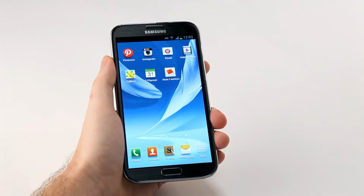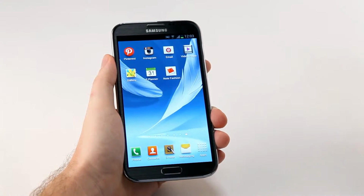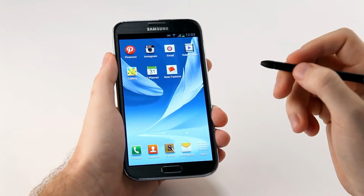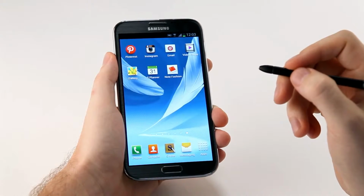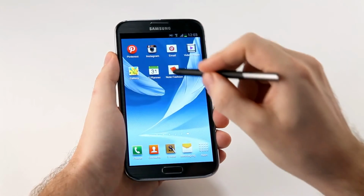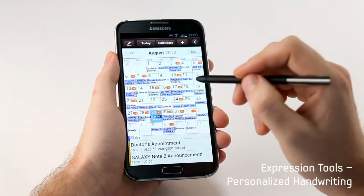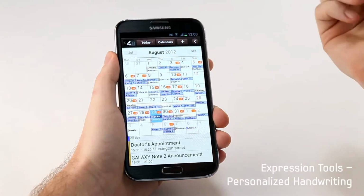As you've seen, the S Pen is great for adding the personal touch of handwriting back into our communication. With the Galaxy Note 2, we've added even more ways you can do this. This can be by email with handwritten emails or signatures, or as I'm about to show you, we can now use our calendar with the S Planner and handwrite on this.